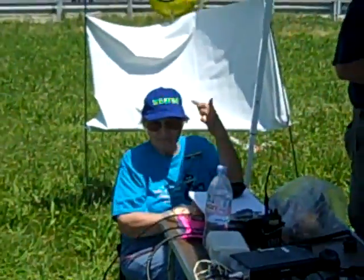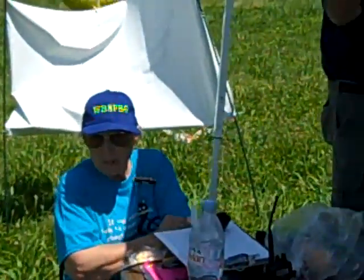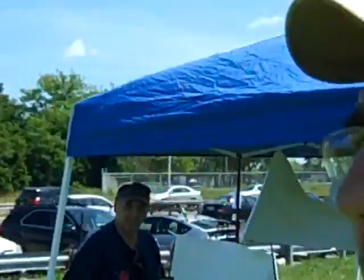We also have Rita, WB8FBG, visiting us from Michigan, and she's helping us, and she's really quite terrific. A great surprise, a great addition. We had some hams stop by. We had some people with dogs who wanted water stop by. We are still about 11 a.m. here on the eastbound of the Belt Parkway. Look at all these people driving in the cars.